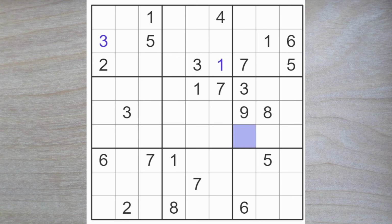And I'm also looking at this square because it must be a 5. 5 blocks down and up. 5 here. 1 blocks here and here. So here's the 1. This 1 and this 1 block across, like so. And this 1 blocks down. So here's another 1. This 1 blocks up and this 1 blocks down. This 1 blocks across. A 1 here. And therefore here.